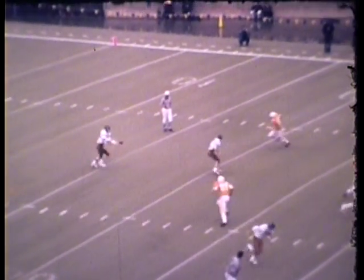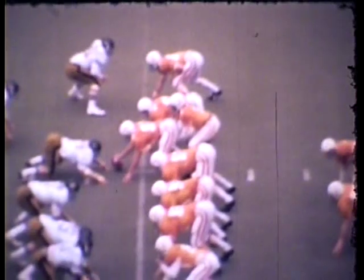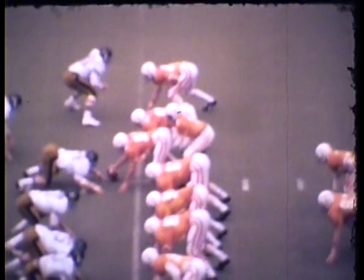Burton gets a good snap. Here's the boot. Long spiral, kicking away from Morgan, bounces out of bounds at the 41-yard line of Tennessee. And the ball corner on balance line, power I is to the left, toward the short side of the field. Here's the give, outside the 45 to about the 46.